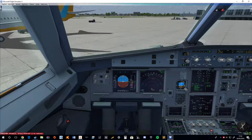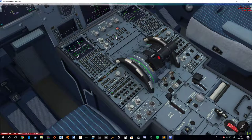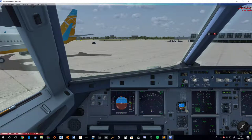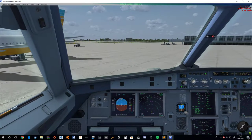Flaps 1. Anti-ice. Off. ECAM status. Taxi, checked. ECAM door page. Checked. Hand signal. Received. Right, checklist complete. Runway 27 left taxi on Kilo 3 and hold short of runway 27 right. Okay, Kilo 3, hold short 27 right, AC 4284.